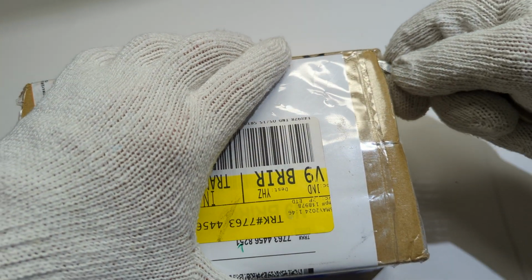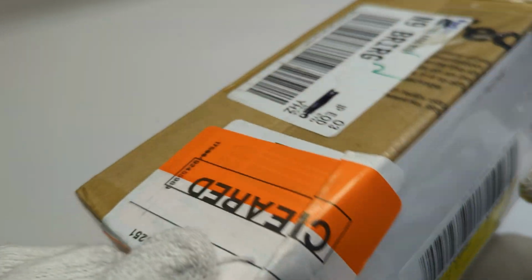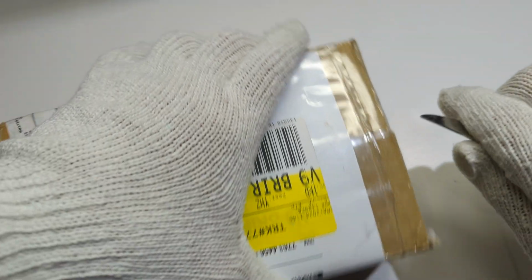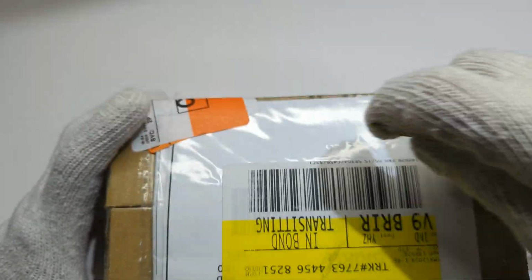I am really excited because, again, I rarely ever purchase something. I usually make my own watches, or I'll get a watch in some sort of a watch deal or something like that.